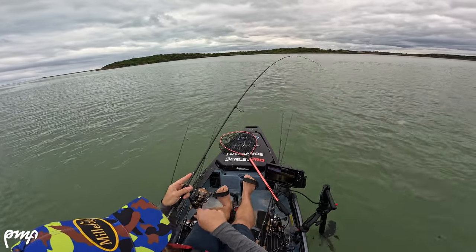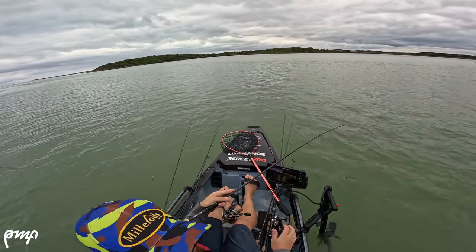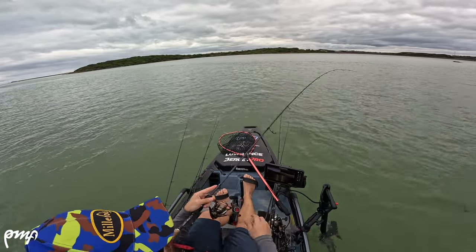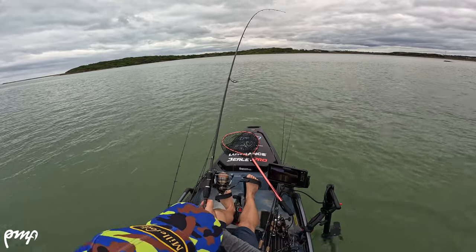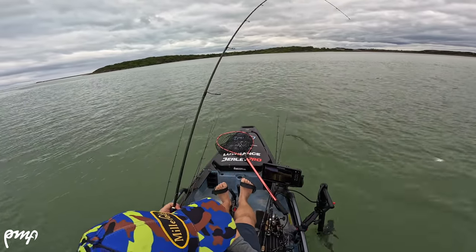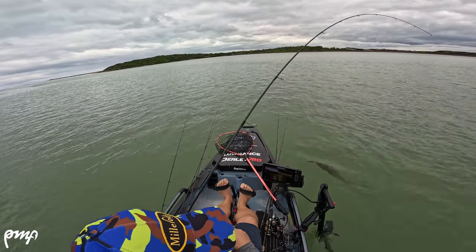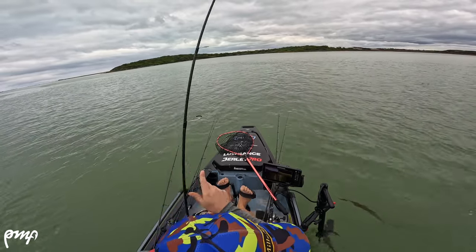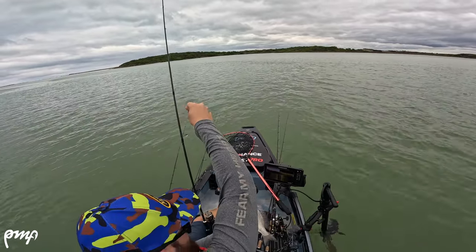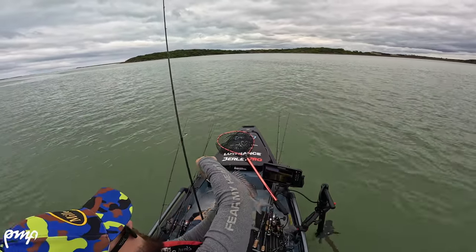Finally got a decent bream down here on the front. Got a little channel where it all comes together. It's not bad. Very silver fish.